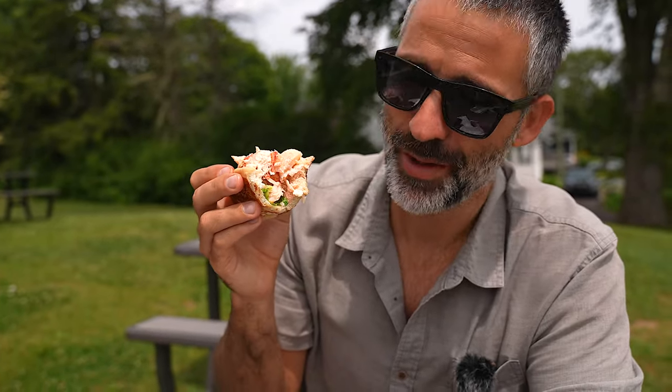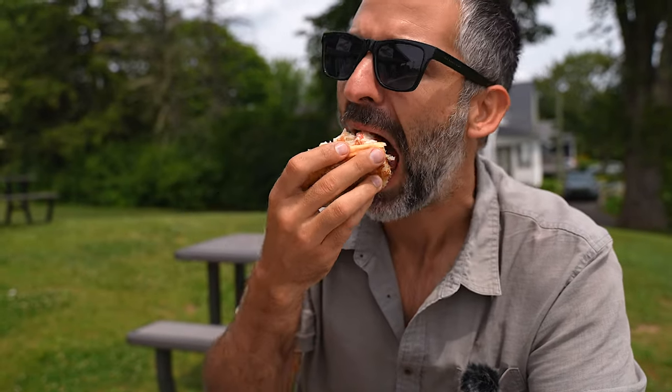Well, this is definitely one of the best lobster rolls we've had. It is jam-packed. Without jam, but just lots of lobster.